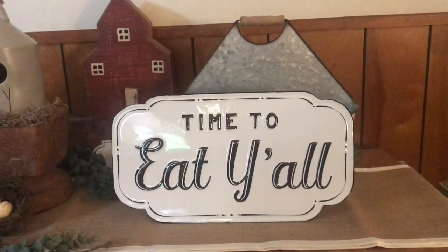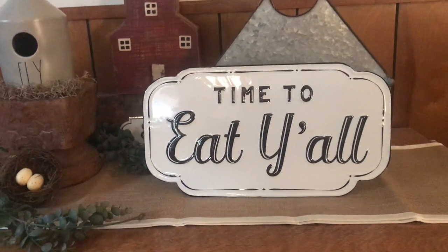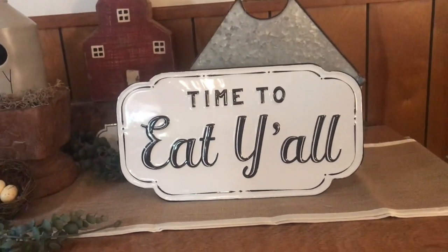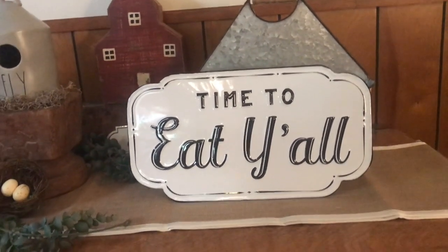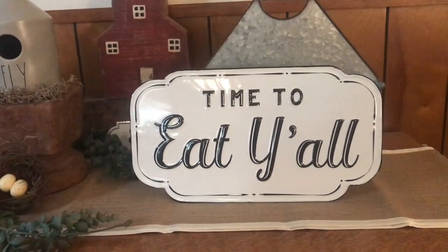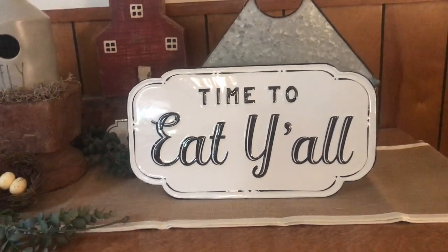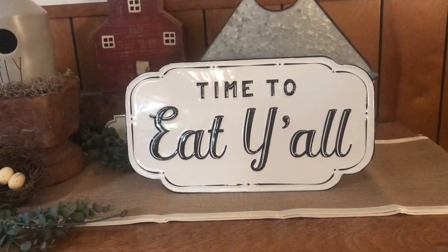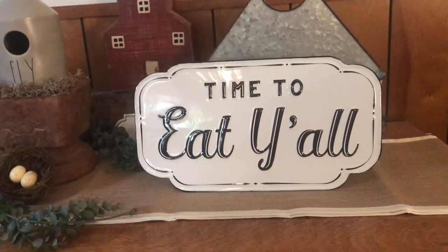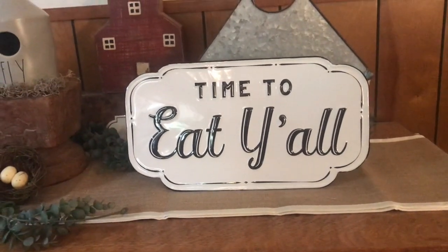Then I also got this thyme to eat, y'all. I don't say y'all. Well, sometimes I do, but a lot of my family is from down south, and Jill has a friend, and his family is from down south, so I thought we would incorporate this into our kitchen. And I thought this would be really cute above my door frame, up high, so you don't walk in and it doesn't jump out at you, but if you look up, it's cute.